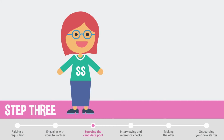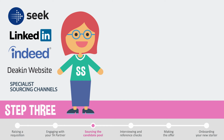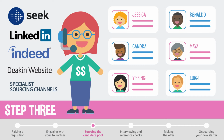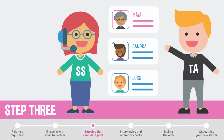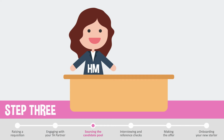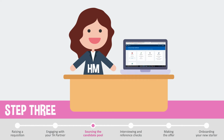At step 3, Salma initiates the sourcing strategy. She'll review the candidate CVs, complete the telephone screenings, and together with Tom, prepare a shortlist for Hannah to review, which concludes step 3. If at any time Hannah wishes to check where the recruitment is up to, she or Deb can easily log into Deakin Recruit and view the manager dashboard, or simply call the TA team.